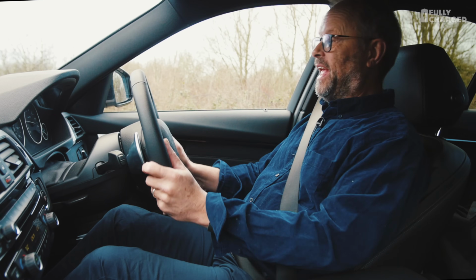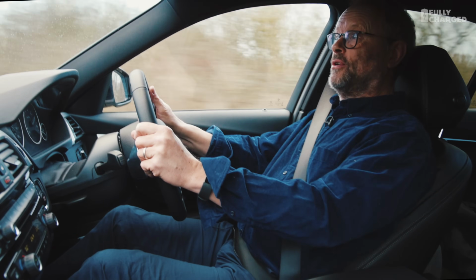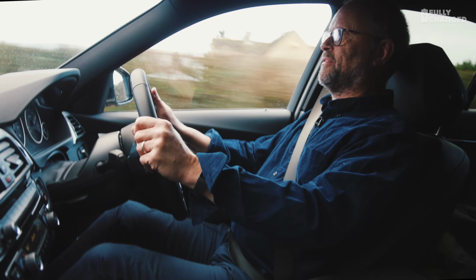Okay, so I've just put it in sport mode, and I'm going to do a 0 to 60, because you have to. It's really, really important how fast a car goes from 0 to 60. I'm on a straight road. I can see there's nothing behind me or in front of me. Here we go. 1, 2, 3. Okay, yes, it's fairly swift.